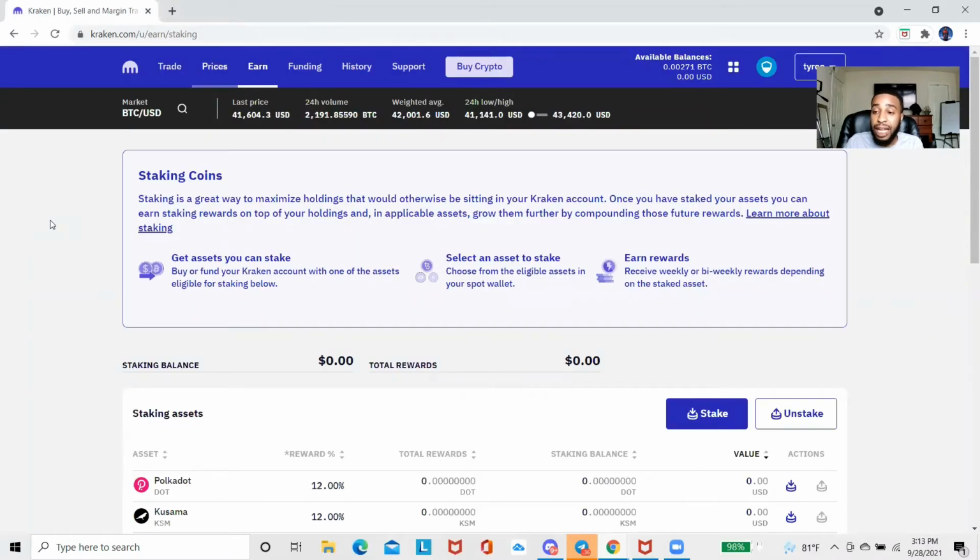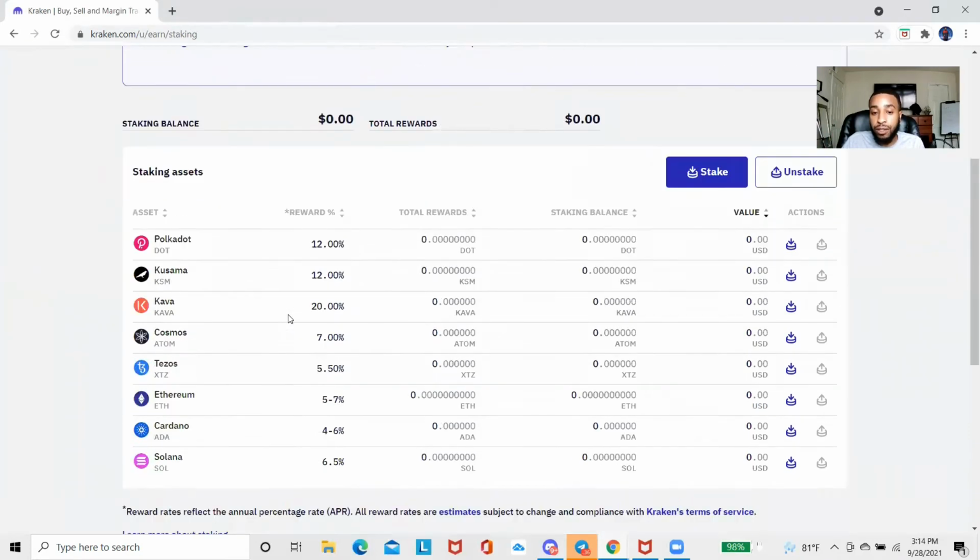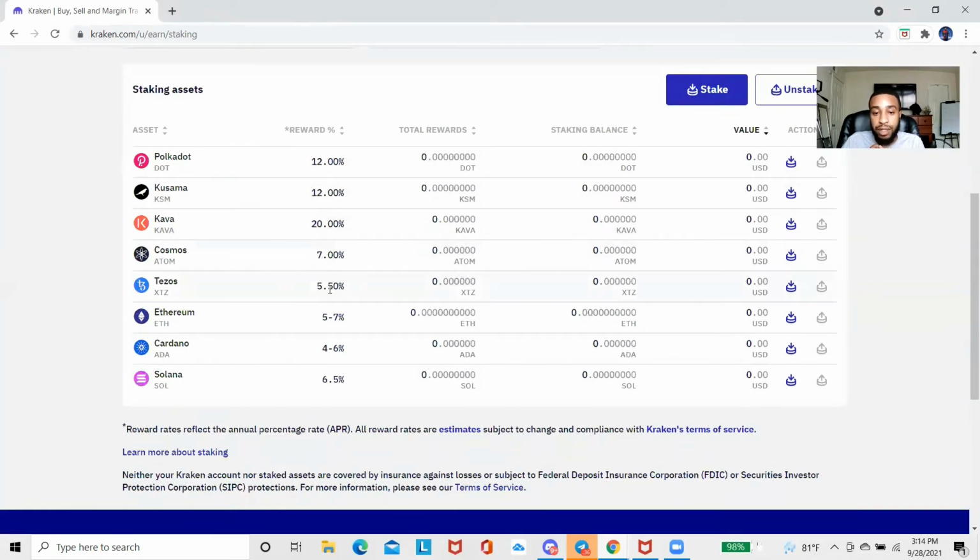So for those of you guys that have absolutely no idea what staking is, I'm not going to take this video to go into crazy detail about staking. But the concept of staking is basically, once you invest into a coin and you hold the coin on that specific exchange, they're going to give you the ability to do something called staking, which means you keeping your crypto in their exchange is beneficial for them. So they're going to reward you with basically free crypto based off of the percentage of the reward. So you got 12%, 12%, 20%, 7%, 5%, 5%, 4%, 6%.